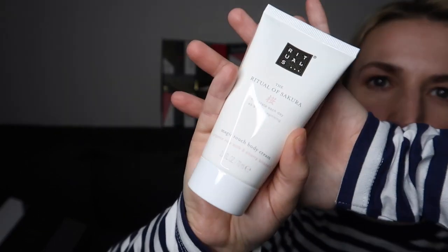Day number 21, and this is another quite heavy one. Okay, so we've got a body cream now. I was saying body cream is better for winter, and now we've got one. This is by Rituals. It's the Ritual of Sakura. Celebrate each day as a new beginning. It's the organic rice milk and cherry blossom scent.